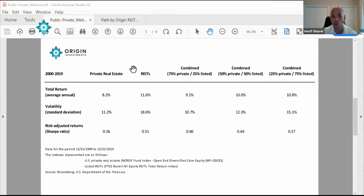And what we found over a 20-year period that ended with 2019 is that REITs on average returned 11.6% per year, while the private real estate returned 8.2. That's this first row here. Looking at the volatility, as Dave mentioned, REITs can move up and down, they can overshoot. REITs were much more volatile than private real estate. So you kind of have a conundrum here. One had better returns, but higher volatility. And the other had good returns, but not as high as REITs, but with less volatility. So how can you combine these two to create a portfolio that maximizes return for a given level of risk?